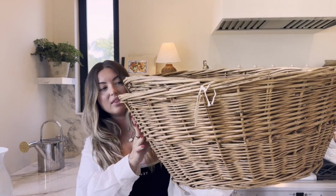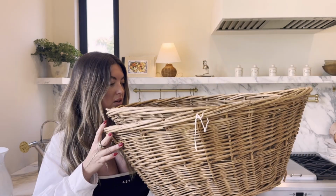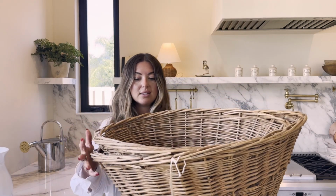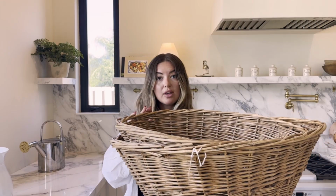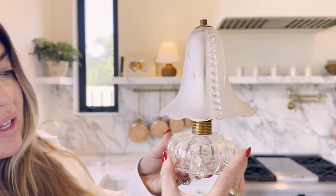Next, we have these wicker baskets. These are a pair. They nest perfectly. I really liked the oval shape. It is so hard to find a pair of nesting baskets that when I saw these, I could not leave without them.